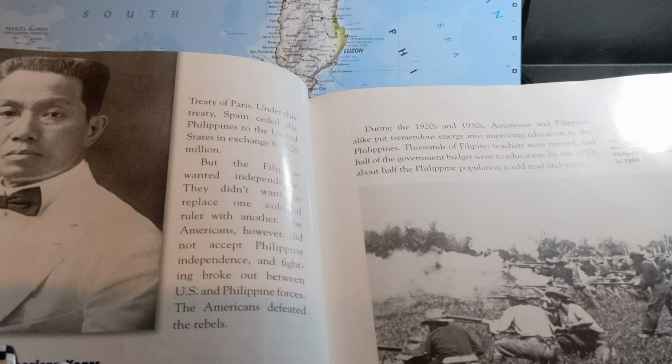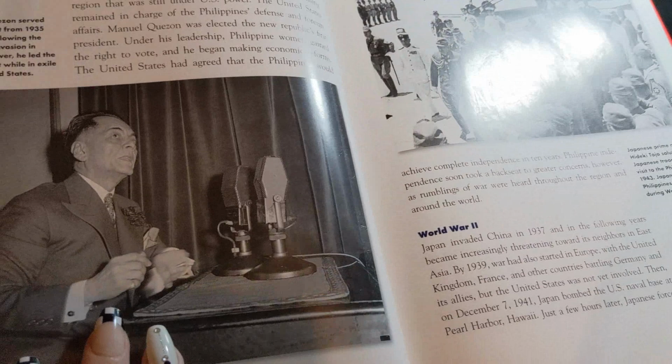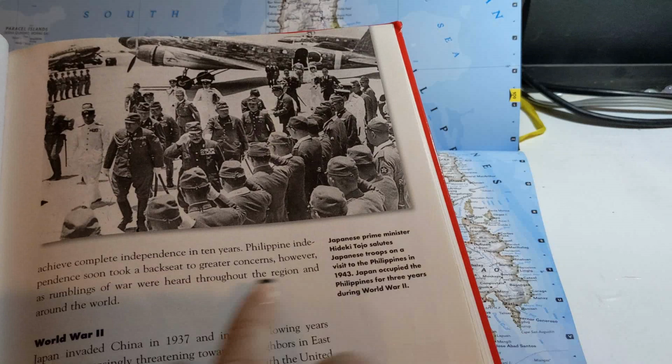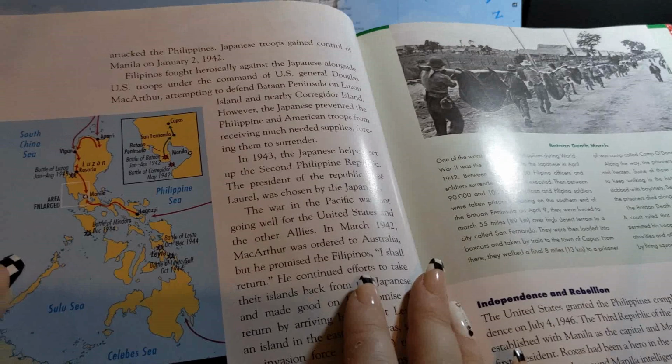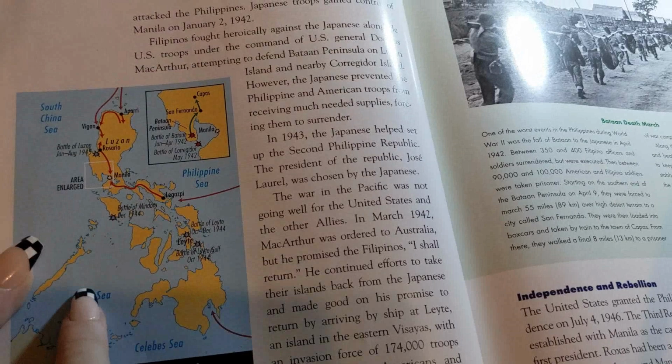Emilio Aguinaldo, a big important leader for independence. This is from the Philippine-American War. Manuel Quezon, who was president during the Japanese occupation, so he basically ruled from exile. The Japanese taking over. It says this is Tojo, the Prime Minister of Japan. World War II in the Philippines, so here you can see some of the major battles. The biggest one being here, the Battle of Luzon, from January to August 1945. And all these big battles up here.